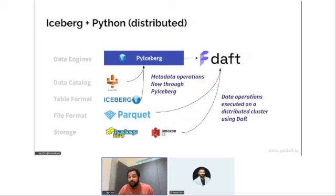The answer is we can still use PyIceberg. However, the key difference is that we're now using it only for metadata operations. If you're running a Daft query, you can ask Daft to read an Iceberg table, give it some predicates you want to run, and maybe some global operations, like a big sort. Then Daft will give these constraints to PyIceberg, which will hit a catalog like Glue, read the table format, and then forward the metadata files over to Daft.